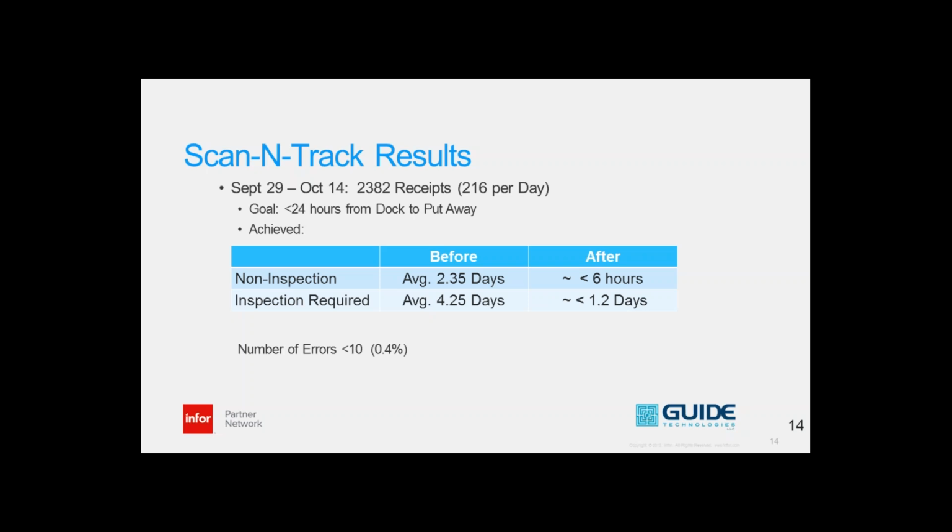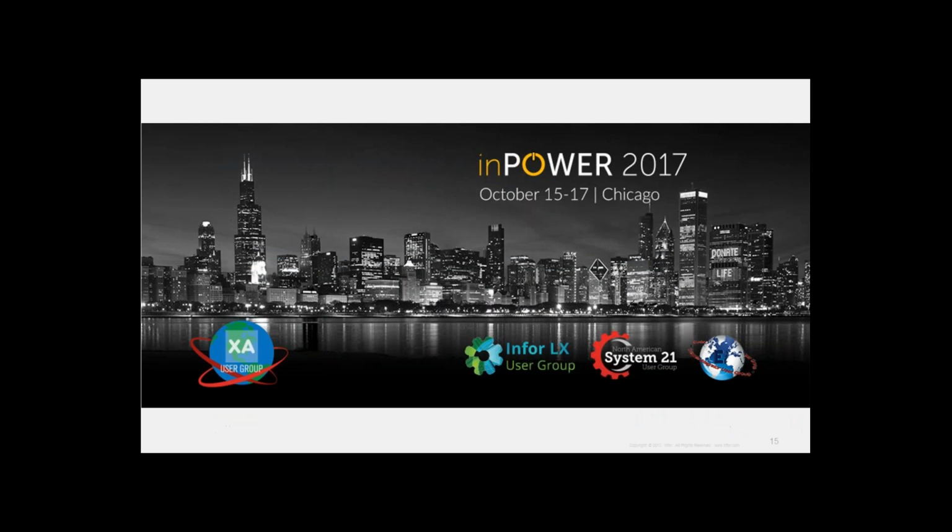You may have best practices in your organization today. That'd be something that if we get into a deeper discovery with you, we can make some recommendations, or you may have goals already in mind of how you'd want to improve your processes. And as part of implementing Scan and Track, we can really help facilitate that. We've seen that time and time again. And so that's just one customer example.